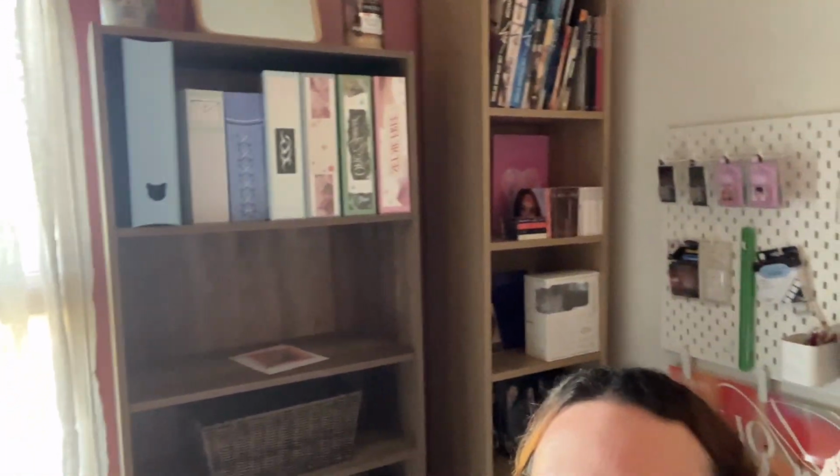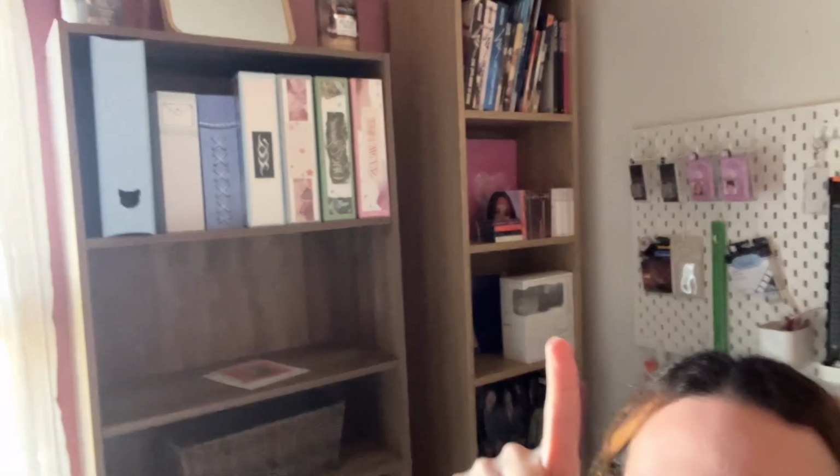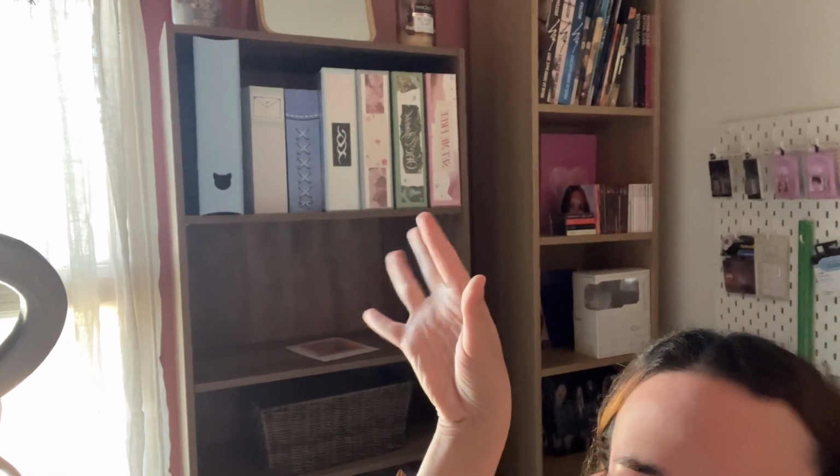So anyway, I just want to do this little intro. We're going to be going over my mid-year collection update. As you can see up here, I have 2 bookshelves. This one is for my albums. The top 2 are Twice and XG, and then it just goes down. And this one is all my binders. So in case you're curious what all my binders look like, it's right here.